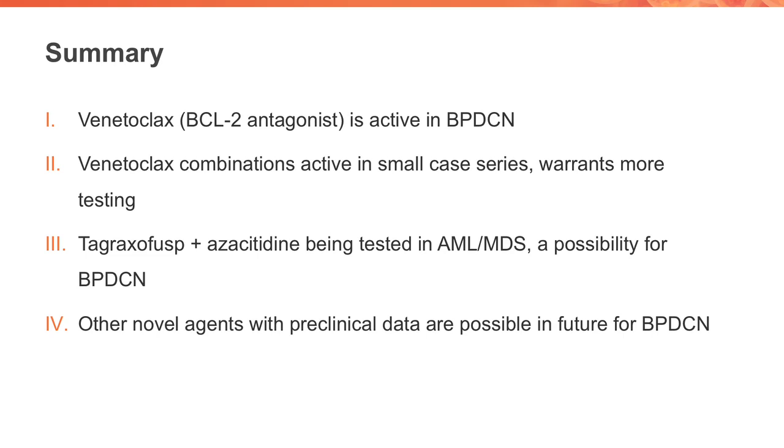So to summarize, venetoclax, the BCL2 antagonist, is active in BPDCN. Venetoclax combinations are also active in small case series and warrant more clinical testing. Tagraxofusp plus azacitidine is currently being tested in AML and MDS patients and is a possibility for testing in BPDCN. And other novel agents with preclinical data are possible in future clinical testing for BPDCN as well.